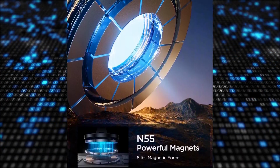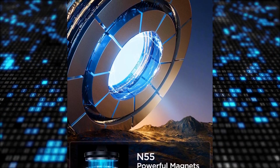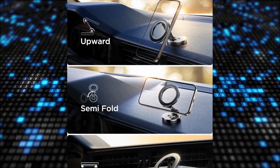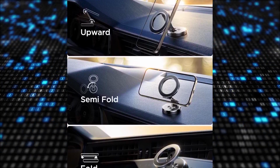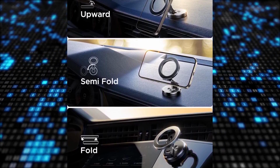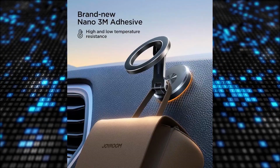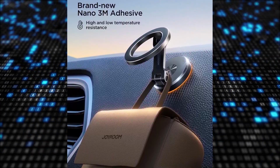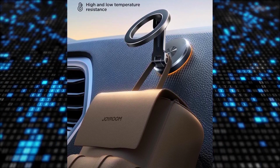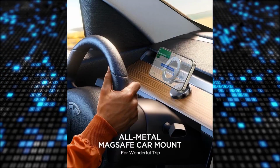Equipped with 20 super magnets and a unique arrangement, the JOYROOM MagSafe Car Mount provides a strong magnetic force that keeps your phone stable even on bumpy roads or sharp turns. The nanoscale 3M adhesive ensures a strong and reliable attachment to smooth surfaces, with an additional replacement adhesive included for convenience. This versatile mount is compatible with iPhone 15, 14, 12 Pro Max Plus Mini and MagSafe cases, and includes metal rings for non-MagSafe phones.